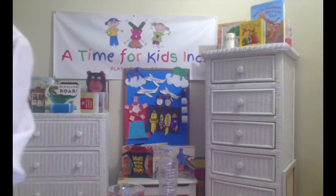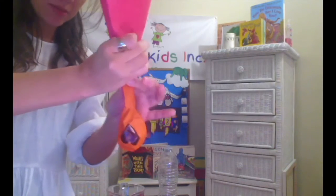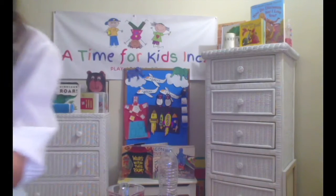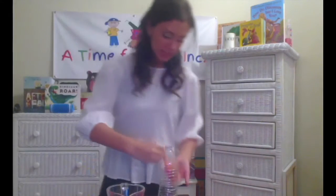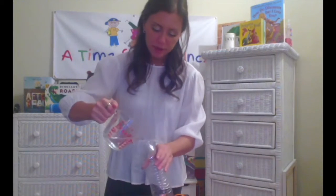All right, and just make sure that all of the baking soda goes right into it. So just move it around a little bit. Make sure that all the baking soda is going to the bottom of the balloon. All right, you guys can shake it a little bit. Look inside your funnel, make sure that it's all gone. All right, and now I have all the baking soda in the bottom of my balloon. So now I'm going to put this down again. I'm going to take my white vinegar and I'm going to pour it inside my water bottle.